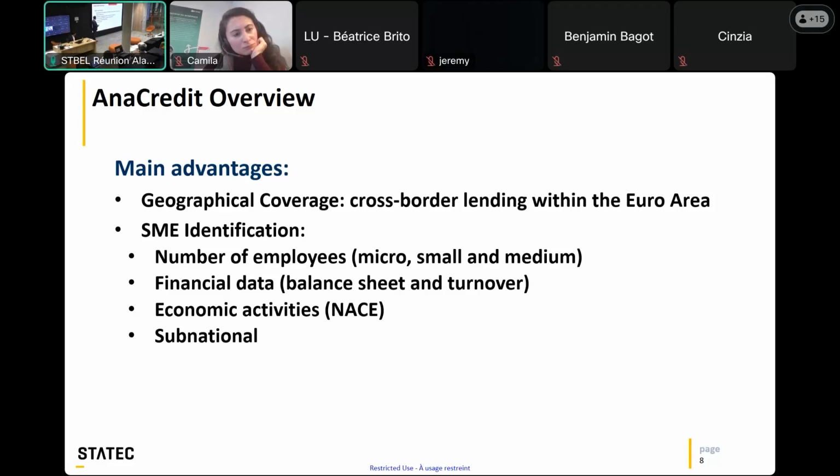So we have access to the ECB database, where we have all the AnaCredit data also from other central banks collected. So for any company in Luxembourg, we know exactly how many loans they have. If they took a loan from Germany or France or Luxembourg, we know everything. For the SME identification, we collect the number of employees, the financial data, the balance sheet, and the turnover. With this data, you can define exactly if it's an SME or not, which was not the case with the interest rates before. Furthermore, we collect economic activity, and we collect data from everywhere.